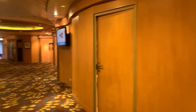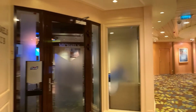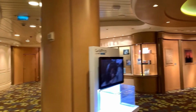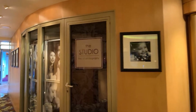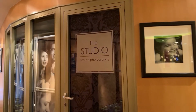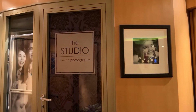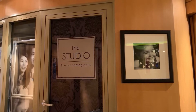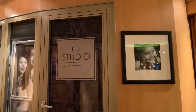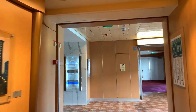Further on out of Michael's Club, here's the third entrance to Michael's Club. And this is the other side of the photo gallery. There is a studio where you can make an appointment, and you and your family, friends, whoever is with you on your cruise can arrange to have a private photo session, and that would be part of your purchasing of your photos or your photo package. And then walking through the photo gallery the rest of the way brings you to the Celebrity Theater.